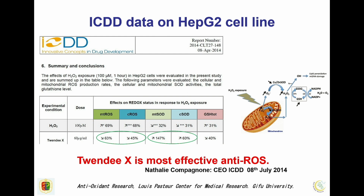reduced ROS, with mitochondrial ROS 63% down and cellular ROS 45% down. And then SOD, superoxide dismutase, was really increased, 147% up in the mitochondria, and the cellular SOD is 60% up. And this data was taken in 2014, and the CEO of this company told me that 20X is the most effective anti-ROS in the world without side effects because it's a supplement.